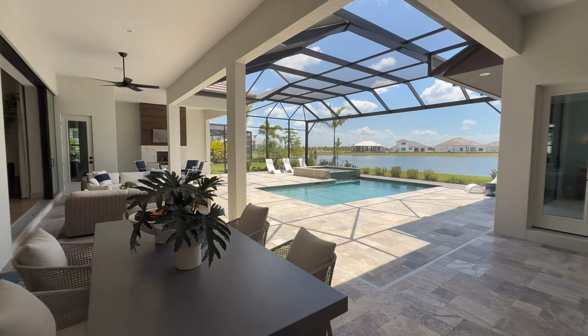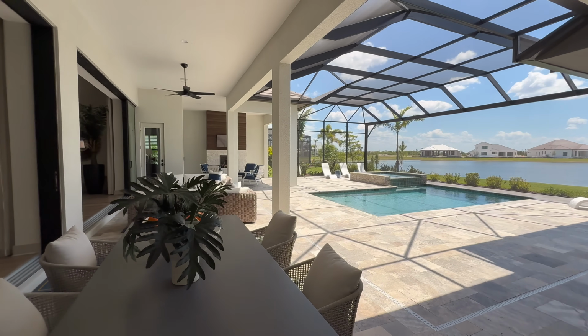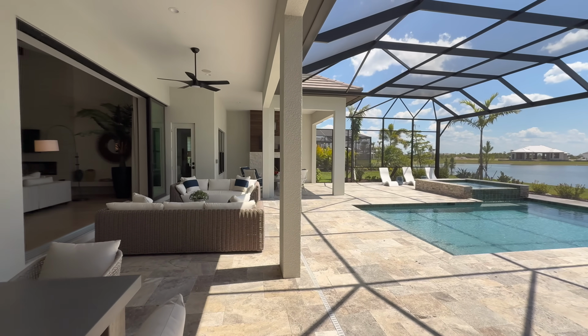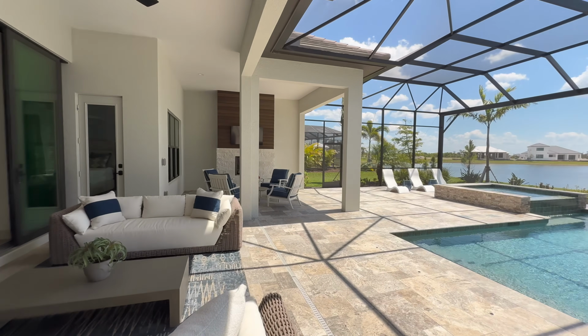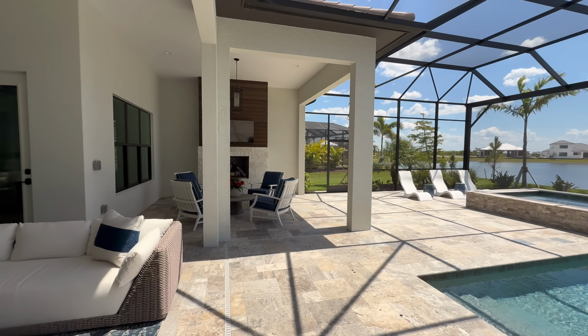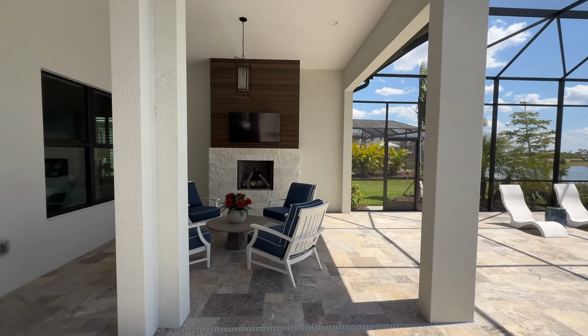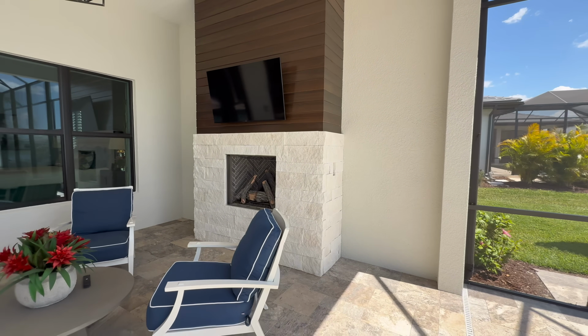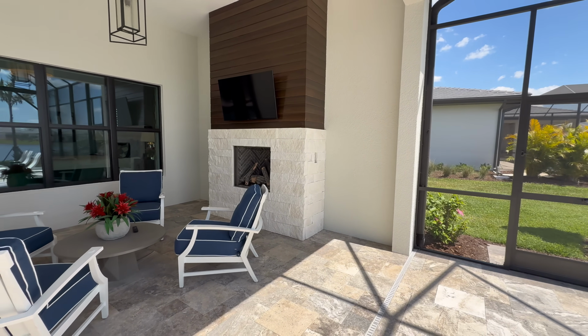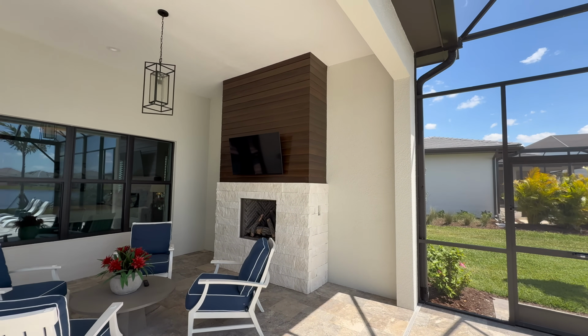Now, you see your extended covered area right here, your outdoor living. You get to take advantage. Look how much space you have out here. Now, before we look at the Casita, let me just go ahead and show you this outdoor fireplace. Really beautiful, surrounded by the natural stone, as you can see on the lower exterior. And then we got the wood paneling continuing to the ceiling.